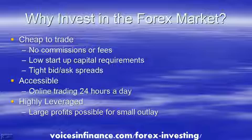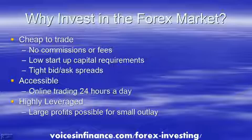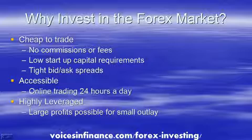And there are some very tight bid-ask spreads. That's another good reason to invest. The difference between the buying price and the selling price in the Forex market is generally very, very small. So you're not losing money on that spread. As mentioned previously, it's accessible, so you can trade 24 hours a day online. So all you need is a computer and access to the internet to be able to do that.